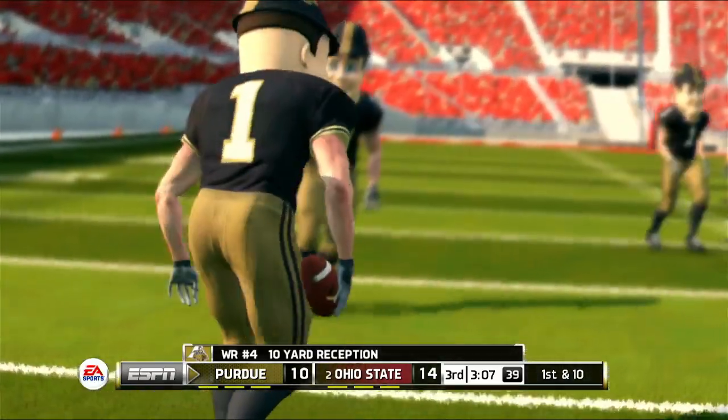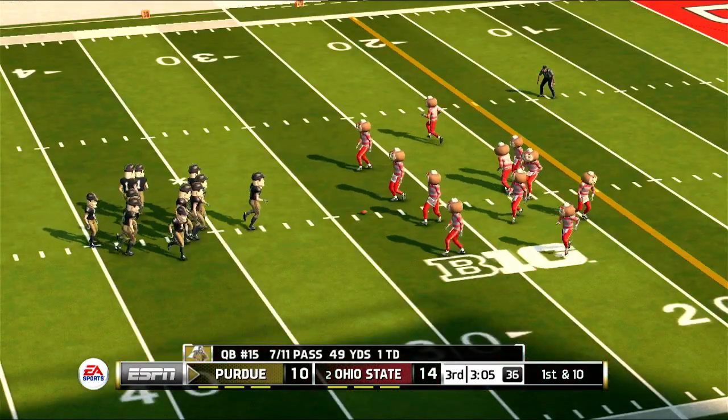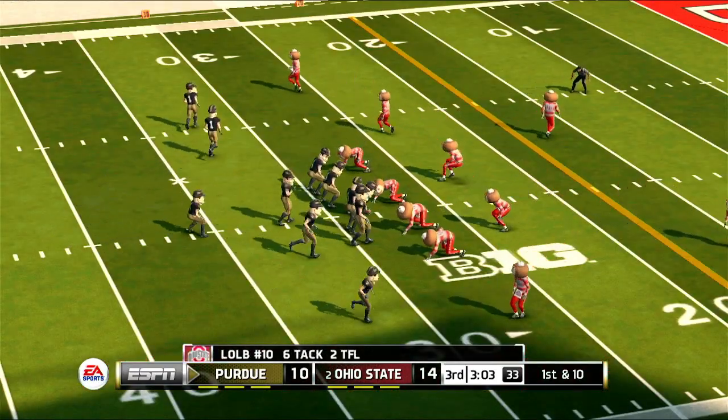When they broke the huddle, I'm sure everybody knew the ball was going to go to this receiver. And he still brought it in to give this team a big lift. Here's the eighth play of the series.